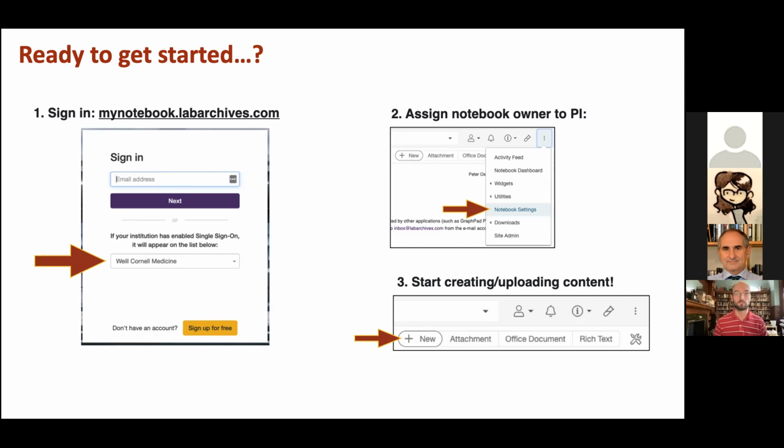So what LabArchives suggests, if you have larger files, is to store them in OneDrive, which is also provided for free by WCM, and you can have 5 terabytes there, and then put a link to the file in the LabArchives notebook. Or you can also put a link to the file share, if you have a lab or departmental file share.